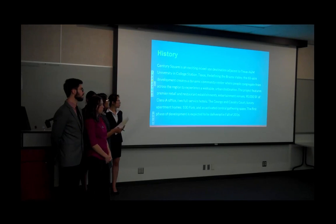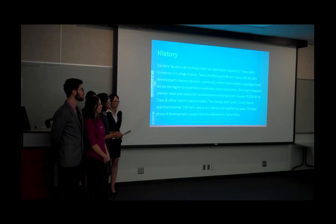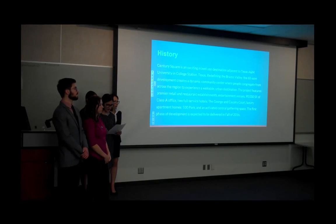The project features premier retail and restaurant establishments like the George and the Cavalry Court, which are boutique hotels themselves. Entertainment venues, 90,000 square feet of Class A office, 2 full-service hotels, apartment homes, 100 park, and activated central gathering space. The first phase of development is expected to be delivered in the fall of 2016.